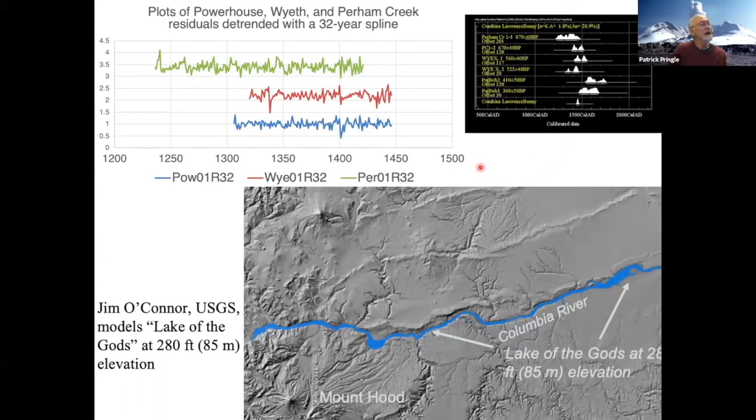And also you can see that I was able to match the tree rings from each of those three locations together. And it shows up pretty well in these wiggle curves here. This is the high frequency data from these three locations of these trees. Now, Jim O'Connor of the USGS has reconstructed the height of the lake that drowned the trees behind Bonneville Dam, and that lake would have been probably at least 275 to 280 feet elevation, would have extended all the way over to eastern Oregon and Washington.